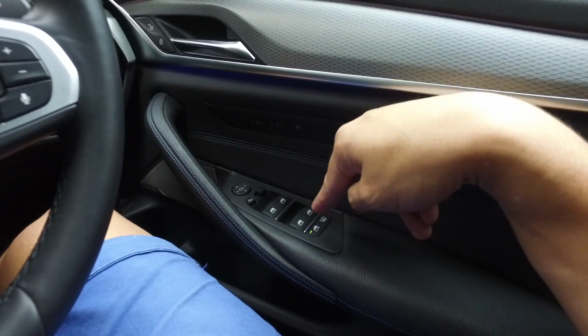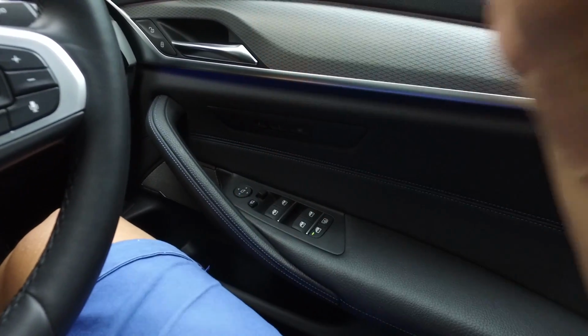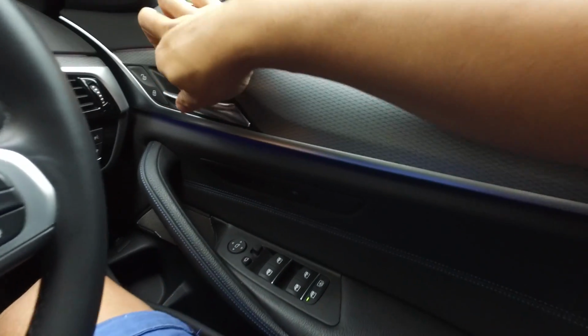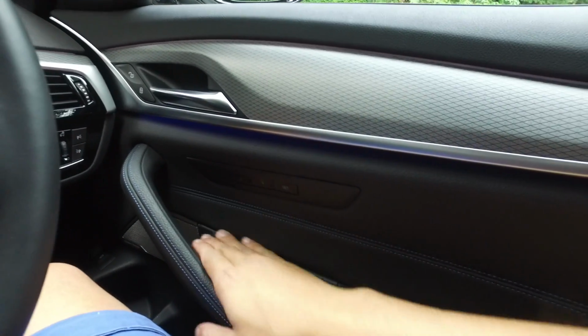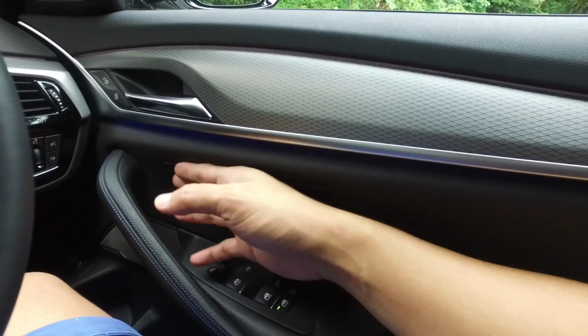Buttonry. BMW should really look at Mercedes-Benz because their buttons are all finished in satin chrome, and that makes the car feel a lot more premium. This material, look at this. This is what most Mercedes felt like. Everything here is satin chrome. Even the Vito van is finished in that.